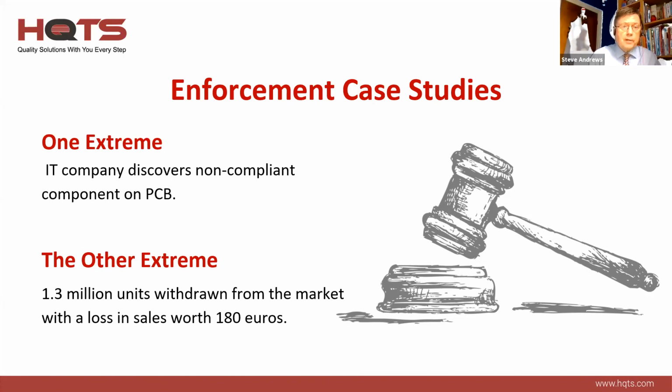So you can see how it can vary from one extreme to the other. But as I said before, most cases are at the lower extreme and are sorted out by a simple exchange of correspondence or a tech check on the technical files to ensure that the company concerned has undertaken its due diligence.